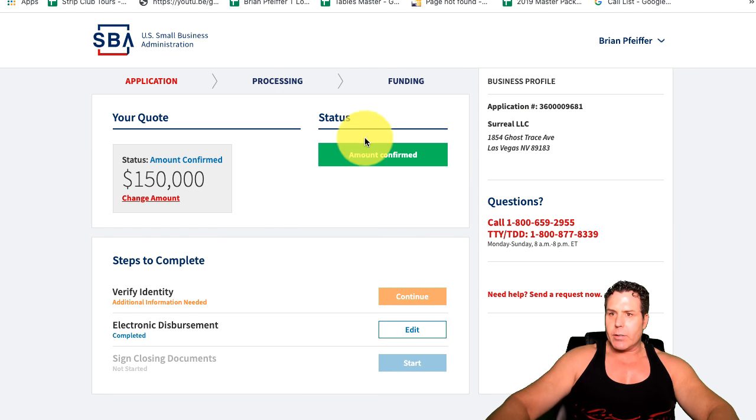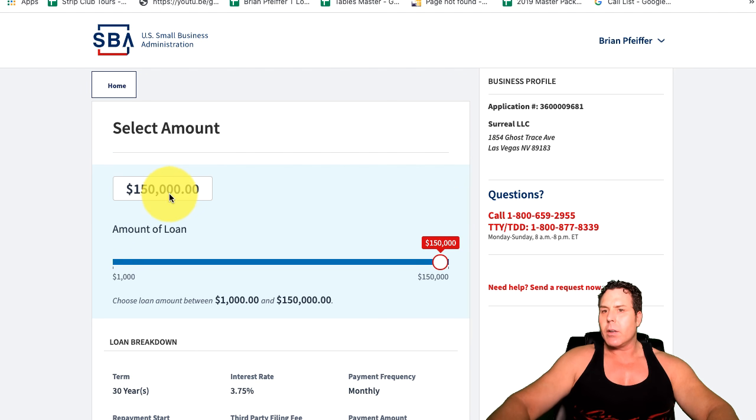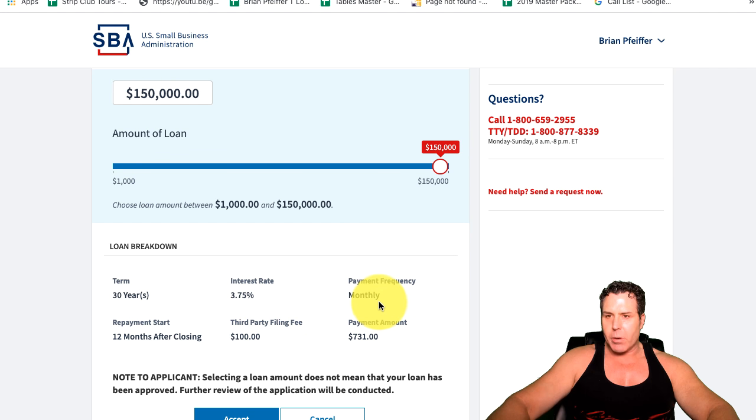So this is your loan amount confirmed. Okay, you can actually change this, so you can adjust the loan how you want it. And then here's your interest rate. Here's going to be your monthly payment. That looks like the repayment starts 12 months after closing. There's a $100 filing fee, and then your payment's going to be $731. And that's a 3.75% loan over 30 years.